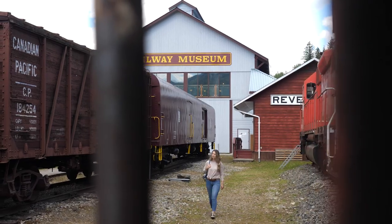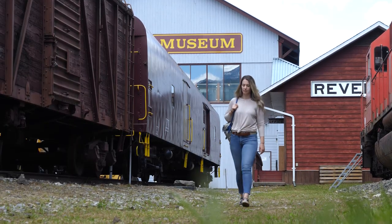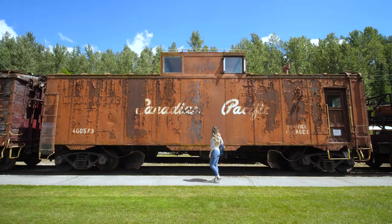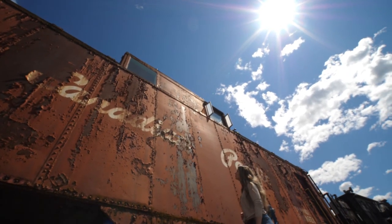The inspiration for my piece came from a train that's actually housed in the Revelstoke Railway Museum. There's trains passing through Revelstoke all the time, daily, and it's such a big piece of Revelstoke's history and past and how the town came to be.